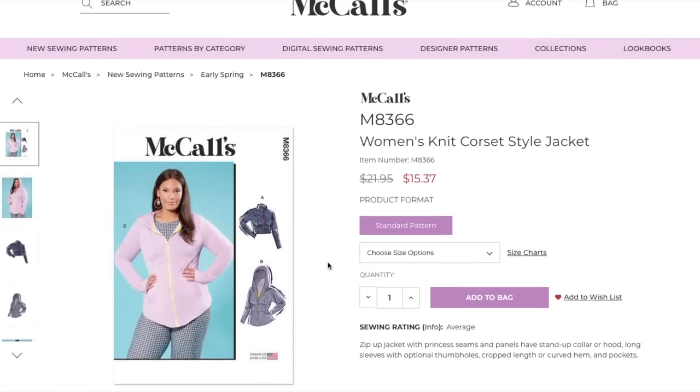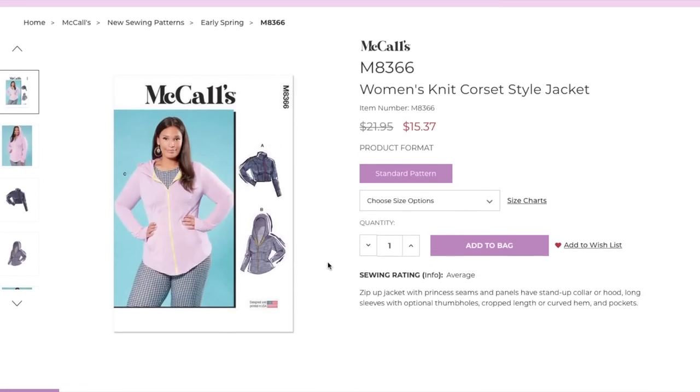But this is a women's knit corset style jacket. Corsets, I feel like, have been kind of hanging around in the back a little bit. Only the really, really cool girls, the Hailey Biebers of the world, were wearing them a couple years ago, but now they're becoming very common, very everyday, seeing them on average girls in an average world, going to Target in their corsets.